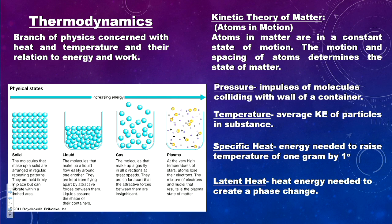So with a solid, the atoms are vibrating, but they're vibrating super close together. And they don't have much kinetic energy because they're not really moving too much. Whereas with liquid, they're able to move about a little bit more freely, so they're getting a little bit faster. They have more kinetic energy. The same thing with gases. Gases go extremely fast. They're just zooming around all over the place, and they rarely ever run into each other. Therefore, they have more kinetic energy.